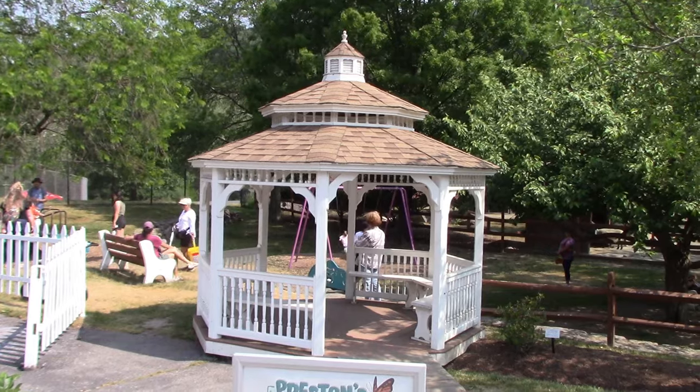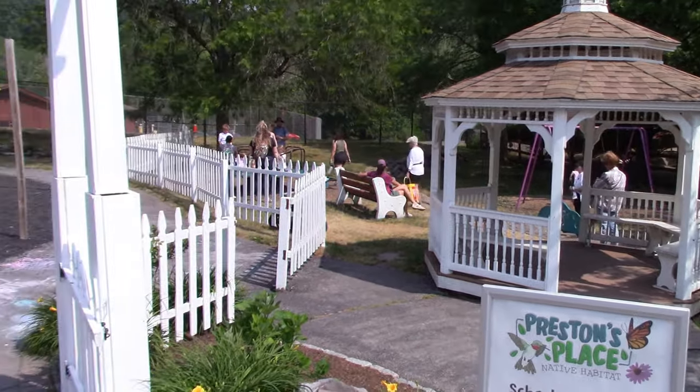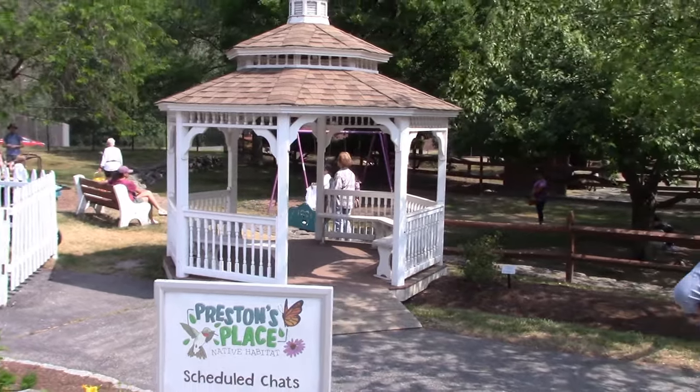Like this gazebo, got some seating in there. It swings in the back. A couple other playground equipment pieces. Used to absolutely love going on the swings when I was little.